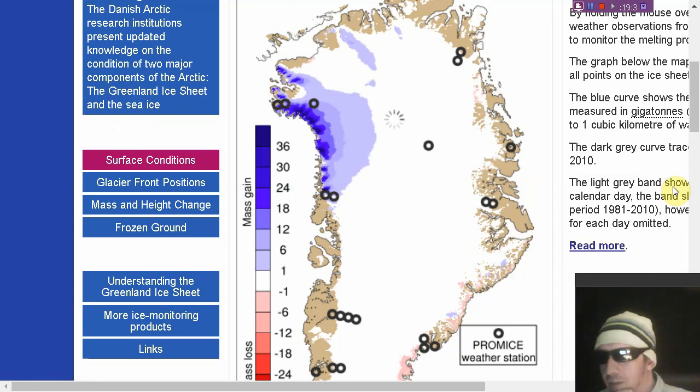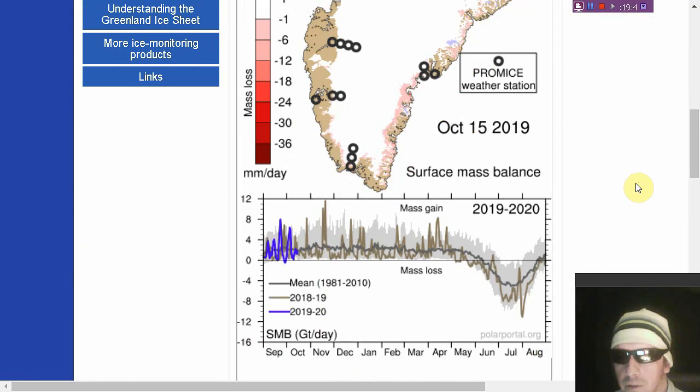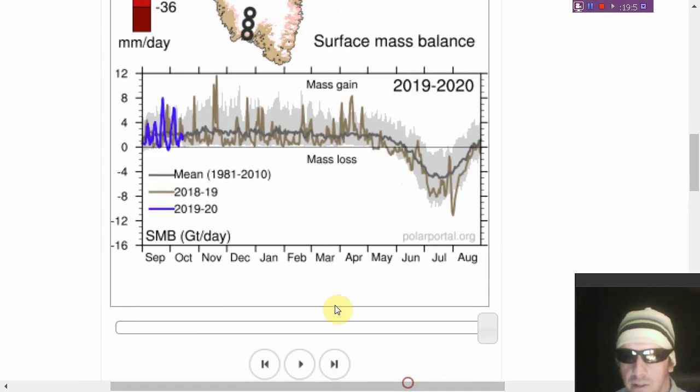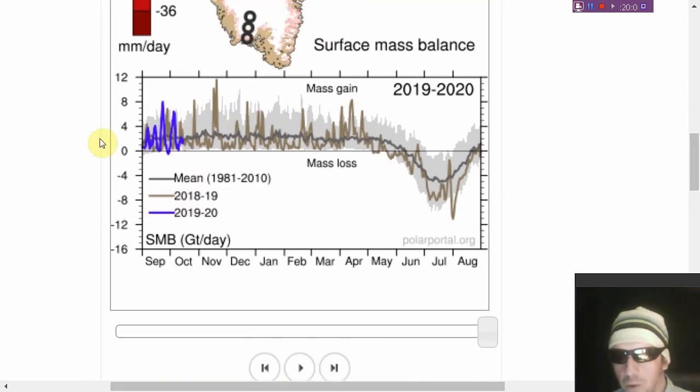And if you're wondering what it's like at Greenland, well, we've left links to this also. Polar Portal. And there's the mass balance. We're talking gigatons. And if you look, it's at a pretty low level now. But it's right in the 2010 through 1981 range. So I don't know what all the hubbub is.